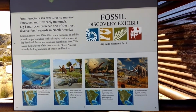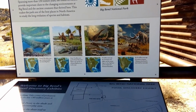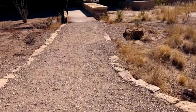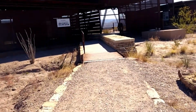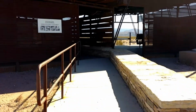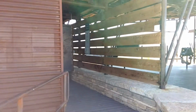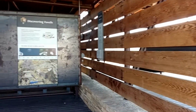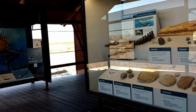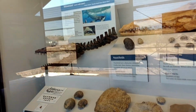Welcome, Fossil Discovery Exhibit, Big Bend National Park. Let's go check it out. Look at this. We're gonna have lots of glare. Darn. Sorry.